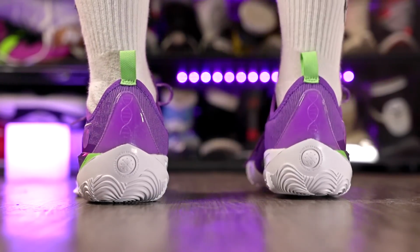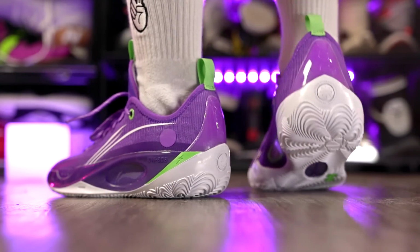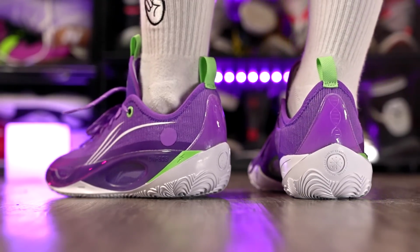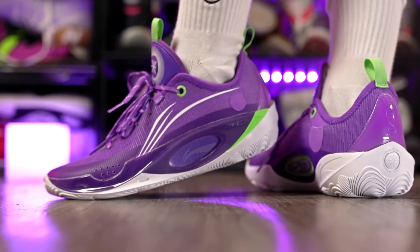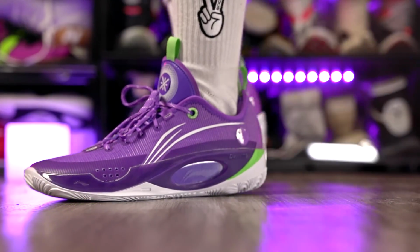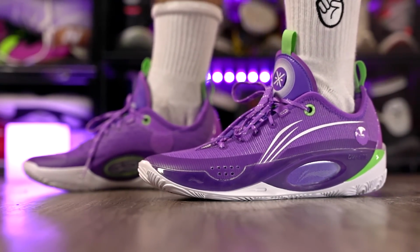I've been playing it and it reminds me a lot of the Kobe 8 and the Kobe 9. Some people are comparing it to the Zoom GT Cut, like the first one, but I would say it's a little bit more similar to the Kobes because, you know, the Zoom GT Cut material is different, and also there's a full-length Zoom Strobel unit underneath the actual drop-in, which is a lot bouncier.